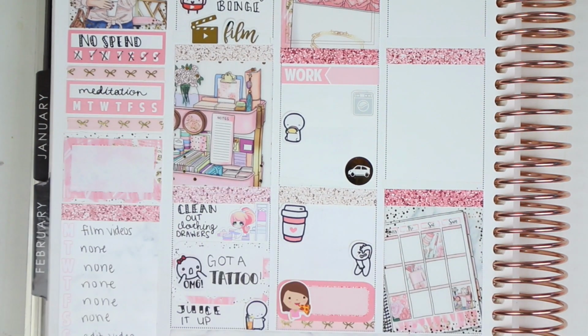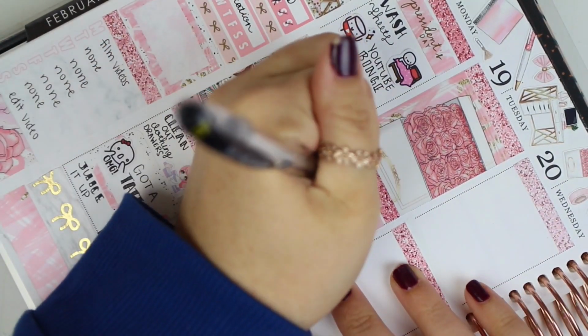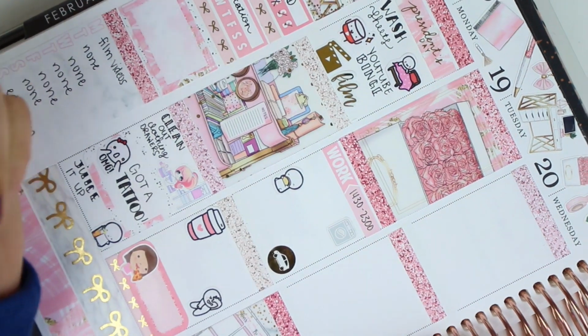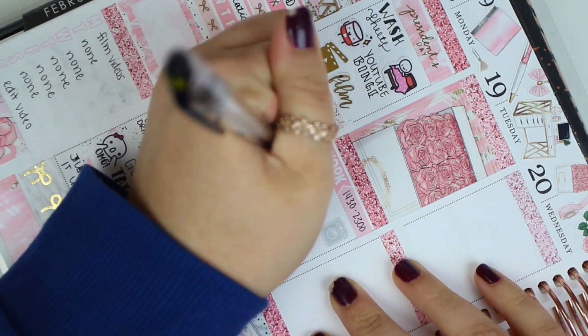So first thing that I put down is the work schedule because obviously I do work on Tuesdays. I work every day usually but Monday and Wednesday. And then I put down an icon from the kit to mark that I needed to wash my costume.